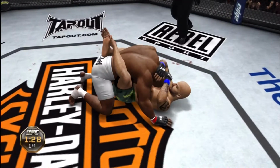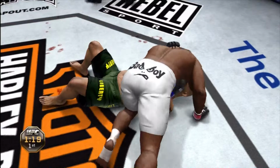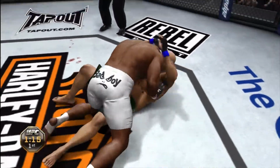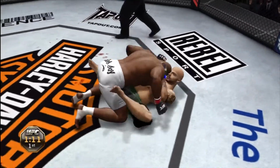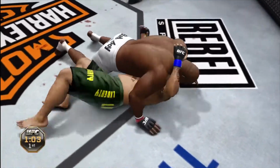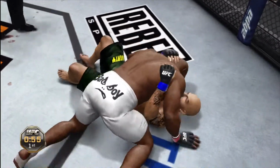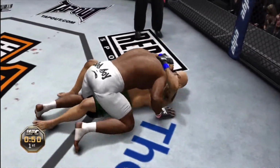Bam! Takes him right down. Get your feet on his hips. Goes right into side control. Coming up on one half guard. And back to full guard. Nice, side control again. Oh! Into the guard. Back to side control. Into half guard.